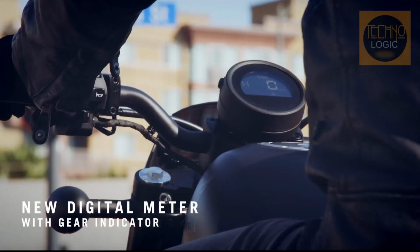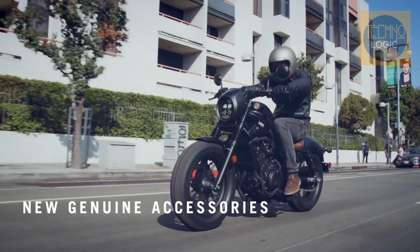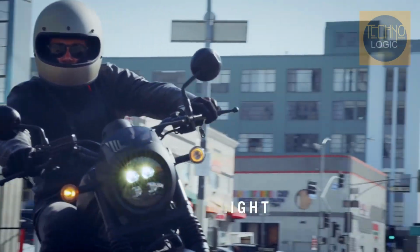Thanks to an affordable price, user-friendly performance, and hip design, highlighted by an iconic, peanut-shaped tank, fat tires, and blacked-out mechanical components.